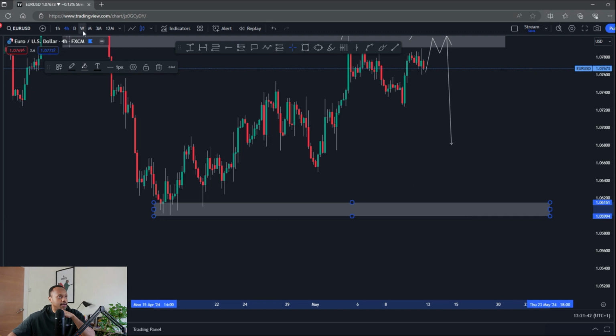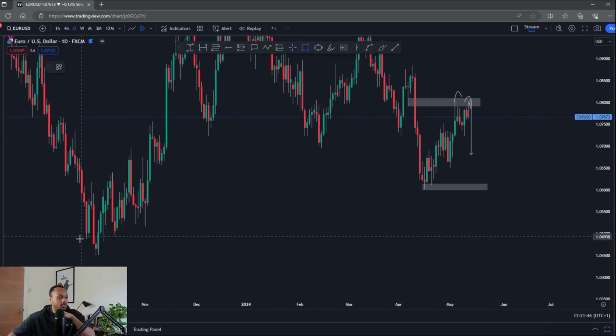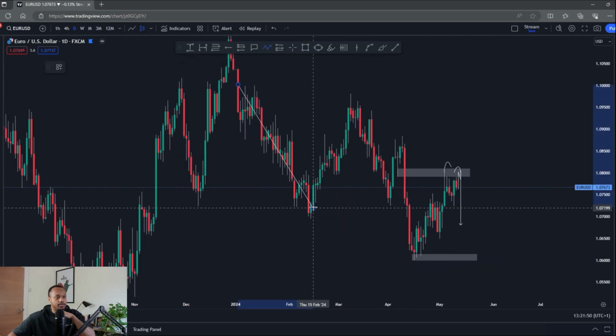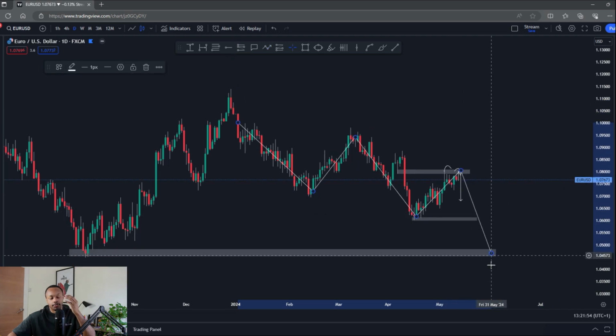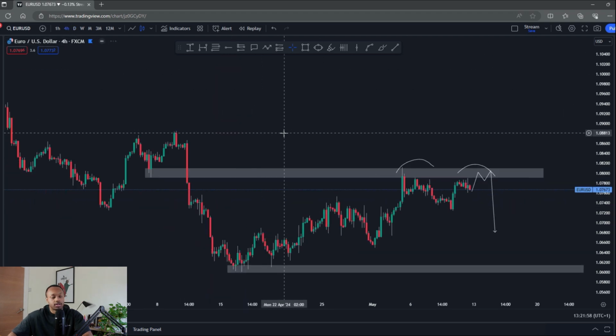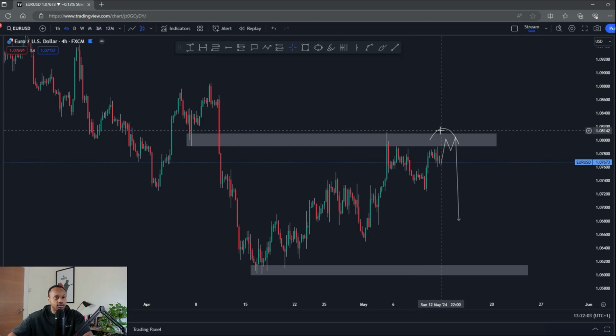And again, I do have some longer term targets similar to the DXY, looking for a big push back to the low there as well. All I'm looking for is the continuation of this bearish structure for another lower high and another move back down. So just looking to flow with the market. We're seeing consecutive lower lows, lower highs. As long as you maintain that structure, I will be bearish on Euro USD.